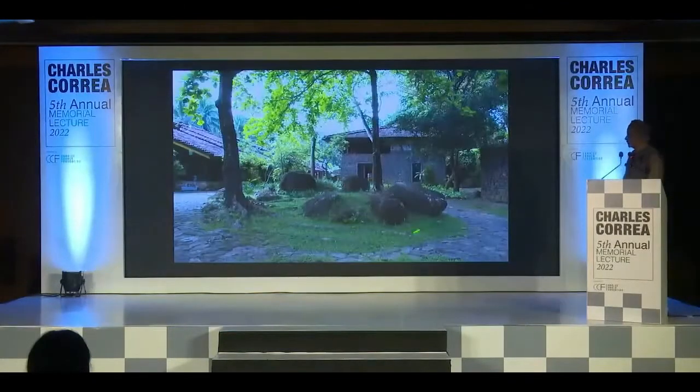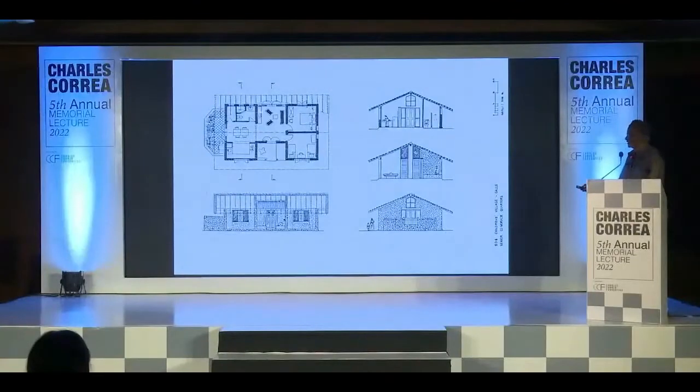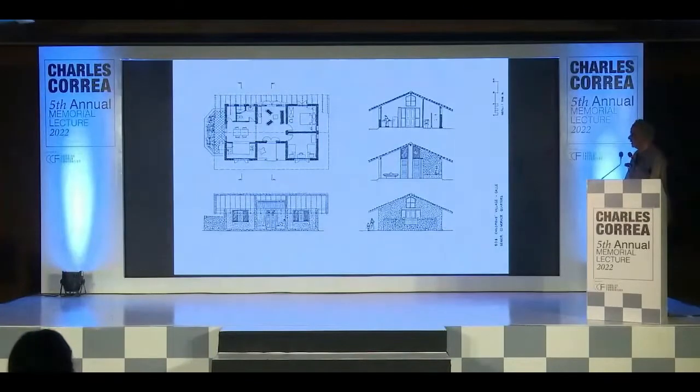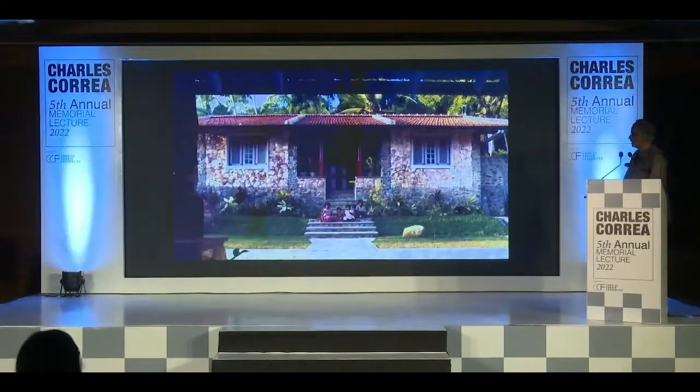Next. So you can see that the plaza, central plaza, has rocks, and the guest veranda overlooks the central plaza. Next. So this is the senior co-worker house, which has a 2-bedroom with a kitchen again overlooking here. Next. And again, the same idiom.